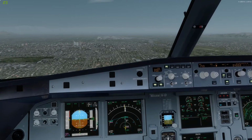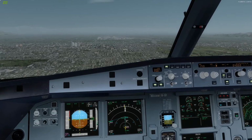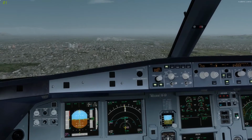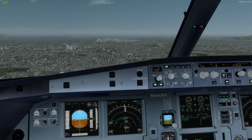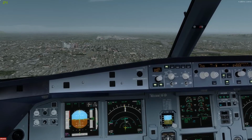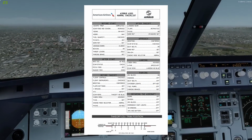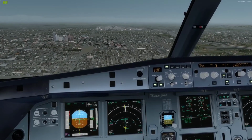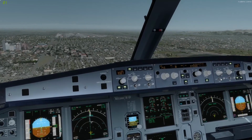2,500 feet, gear down. Flaps 3. 2,000. And flaps 4. Landing checklist. Cabin crew are advised. Auto throttle is on speed mode. And ECAM landing, no blue. Landing checklist complete. Alright.